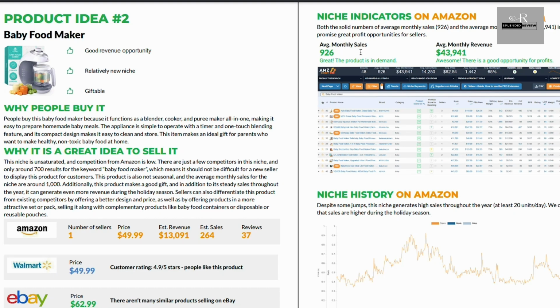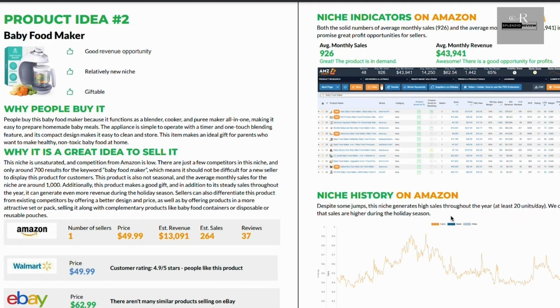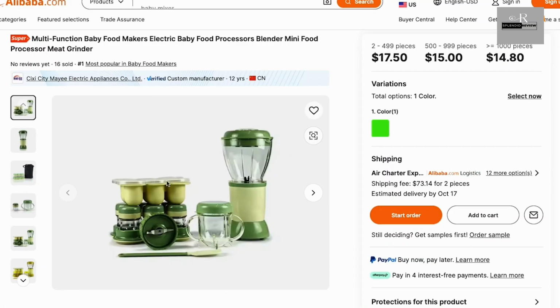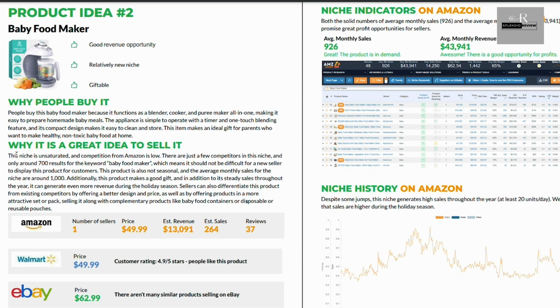With an average monthly sales figure over 900 units and average monthly revenue over 40,000, this product has consistent sales through the year, as well as averaging 20 units sold per day. One thing I noticed about this product is a lot of the suppliers are selling bundle kits that have these different portable containers that come as an entire kit. This is a great way to add some value to the product in an inexpensive way. If you look on the seller hook report under the why it's a great idea to sell section, they actually point out the opportunity of offering the listing as a set or pack that will complement the main product.